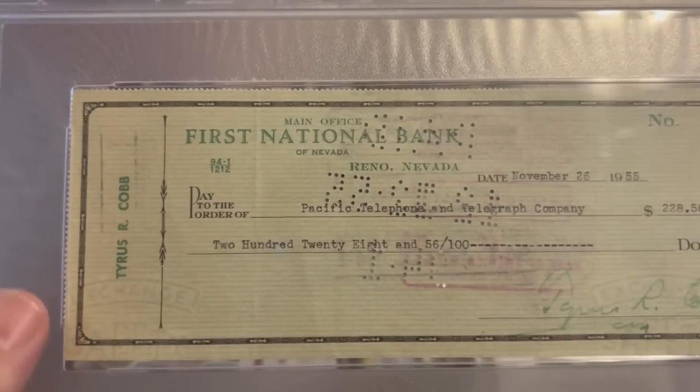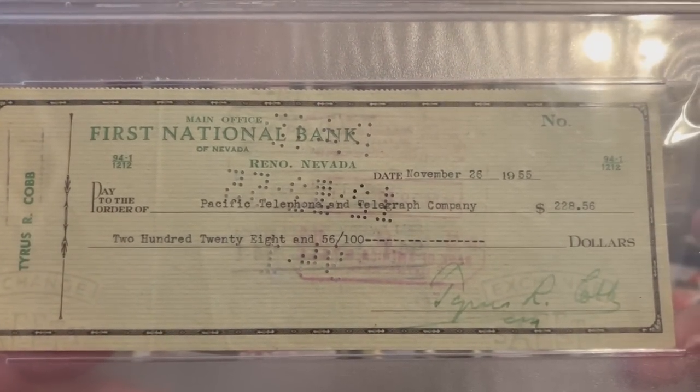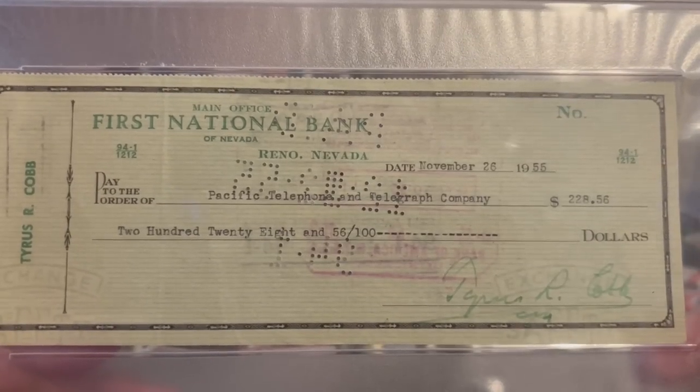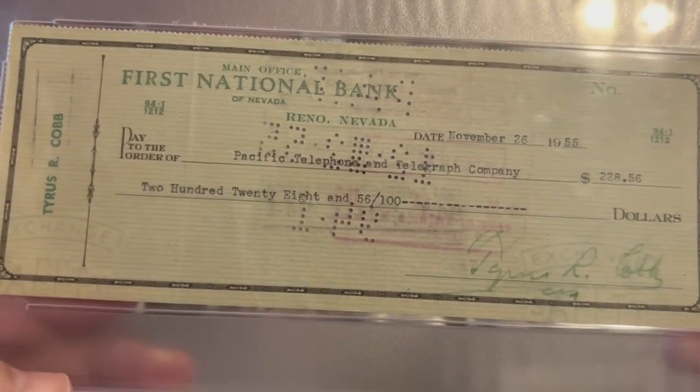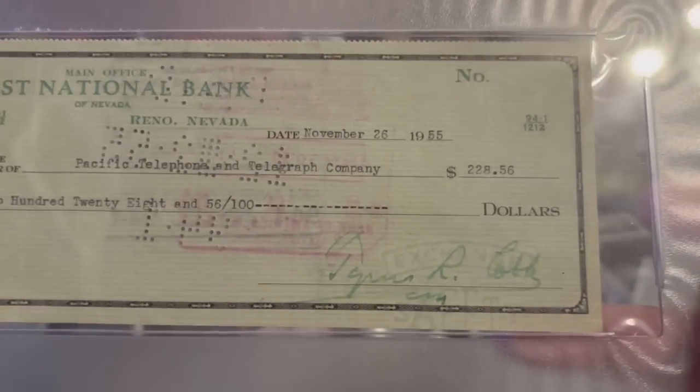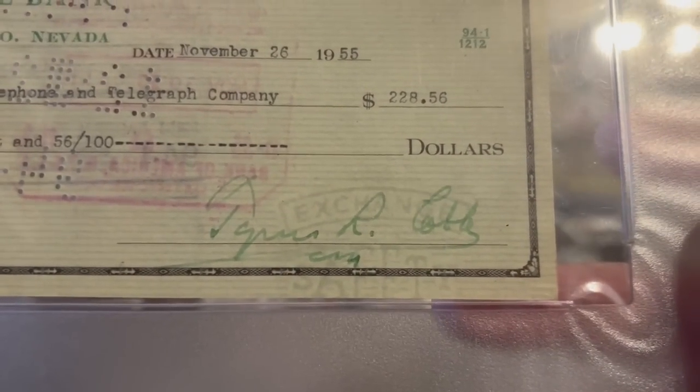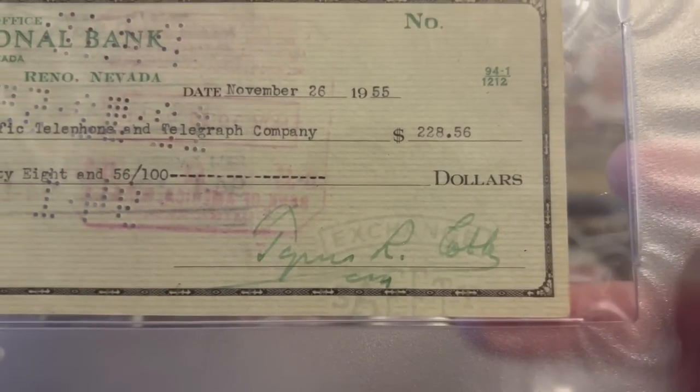I love it's got his name up there. First National Bank. It was for his telephone bill for $228. So I guess he had a lot of long distance. Back in the day, guys, you had to pay for long distance if you were calling across the country. But there's the beautiful Ty Cobb signature on there.